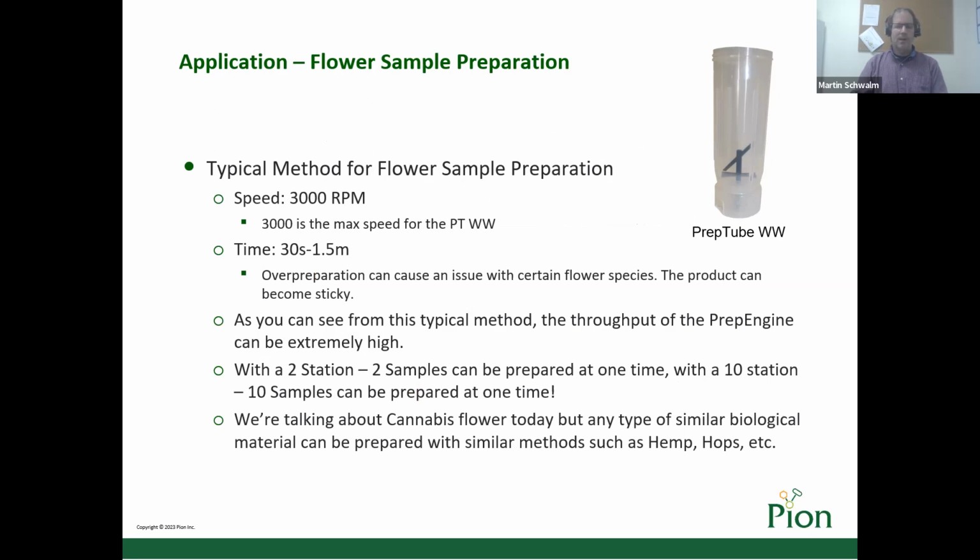So you can see by just going through that brief description how the testing needs of the entire industry are very, very varied. So back to the PrepEngine, this is the PrepTube WW weed whacker tube, which is used specifically for breaking down flowers and preparing them for testing. And so a typical method for flower sample preparation is about 3,000 RPM on the PrepEngine. For the PrepTube WW, the max speed that we recommend is 3,000 RPM. And this works well for breaking down the flower. You don't want to over or under process. So if the flower is over processed, it can become sticky, and that's not ideal.